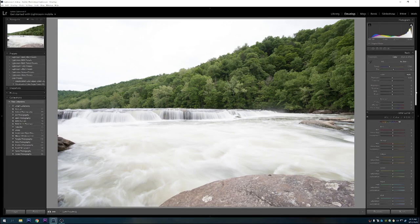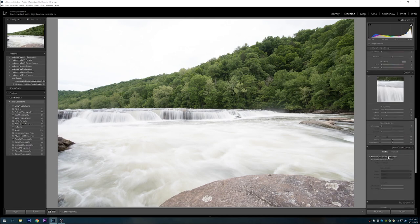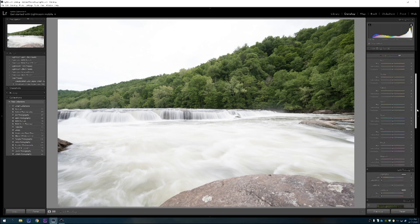I'm going to be using Lightroom 6. However, it doesn't really matter what software you have, because most likely you're going to have the same type of function controls and such. Now, the first thing I'm going to do is to set my profile correction, and that's just going to fix any little problems with the lens and such like that.